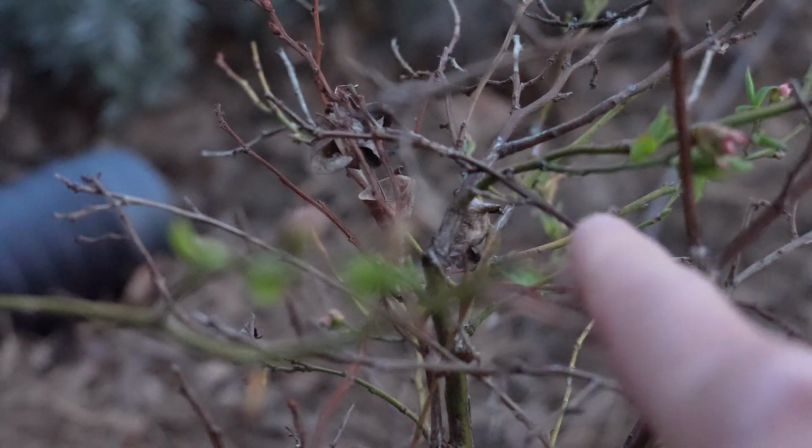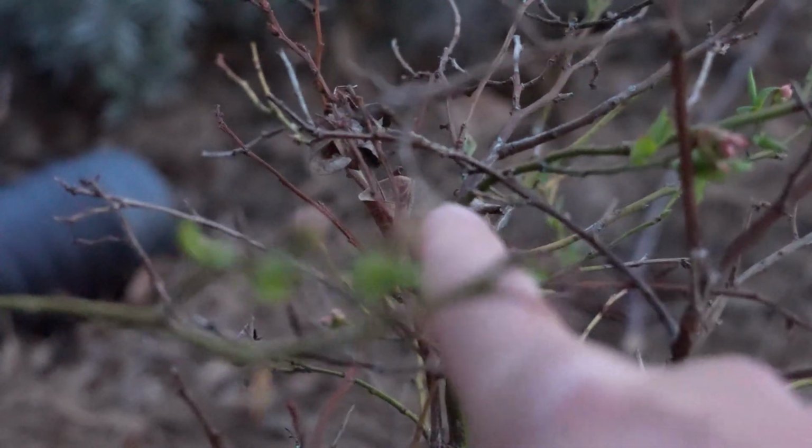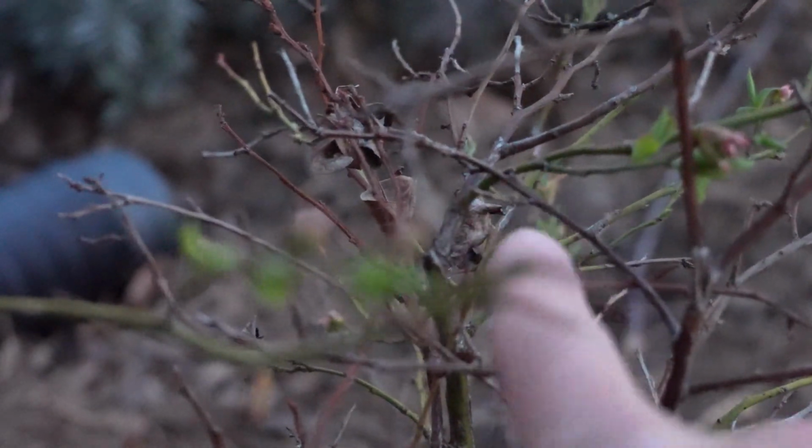Also look for any branches that are crossing each other. When branches cross each other, they can rub against each other, causing the bark to come off, and that is a place for infection to occur on our plants. Also, by removing branches that cross, we tend to be opening up the canopy of the plant a little bit, which allows more sunlight to get into the middle of the plant.